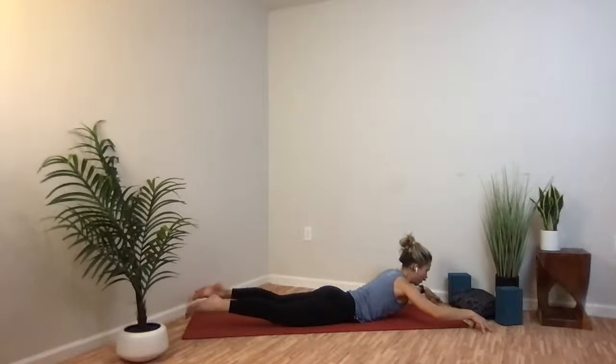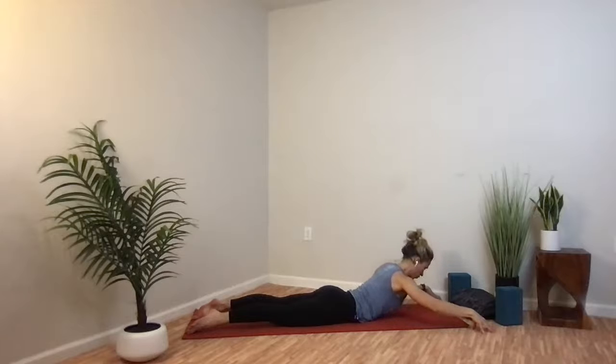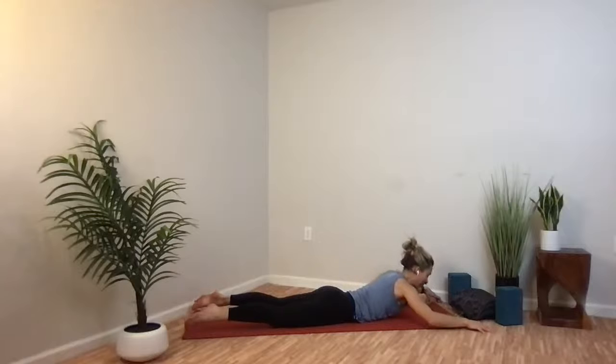Good, and then just releasing down on an exhale, take a full cycle of breath here. Let's do one more. Press the legs, tuck the chin, drag the hands back. Keep the tension through the front as you inhale to lift into your cobra. Look forward, drag the hands forward, lift the legs. Feel the back body turn on. Good. And then releasing down.